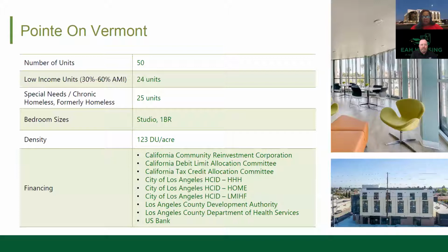As you can see, in addition to HHH, we received 2 other sources of funding from City of Los Angeles, money from the county, tax credits, tax-exempt bonds, a traditional bank construction loan and perm financing, as well as project-based rental subsidy through the county's Department of Health Services. One challenge with switching from 100% homeless project to 50% was the loss of half of the potential HHH funding.